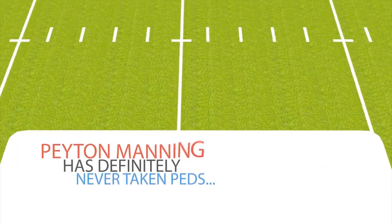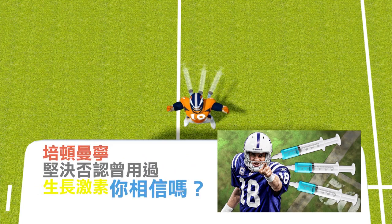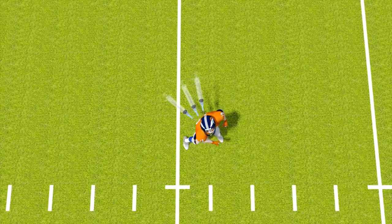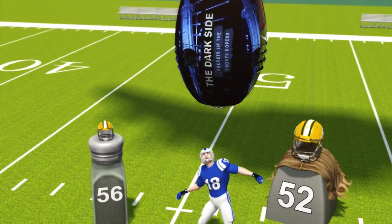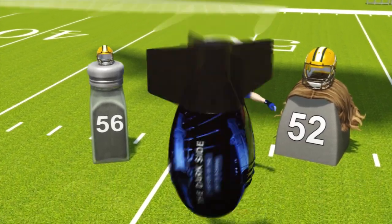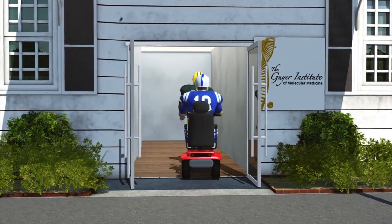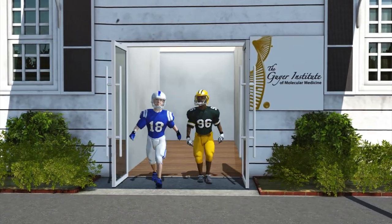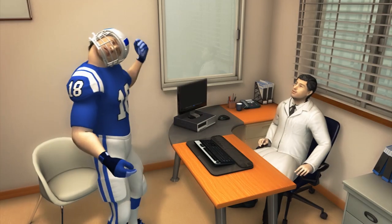Peyton Manning has definitely never taken PEDs. So he claims. Al Jazeera dropped a bomb on the sporting world over the weekend. Al Jazeera's The Dark Side claims that in 2011, an Indianapolis anti-aging clinic took Peyton Manning up with human growth hormone, a banned PED by the NFL, when he was recovering from neck surgery.